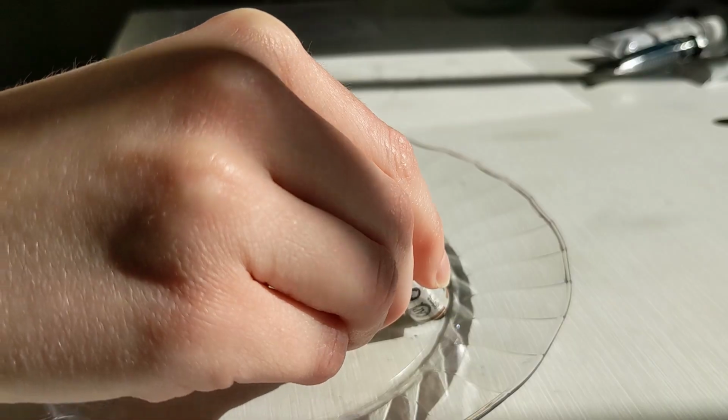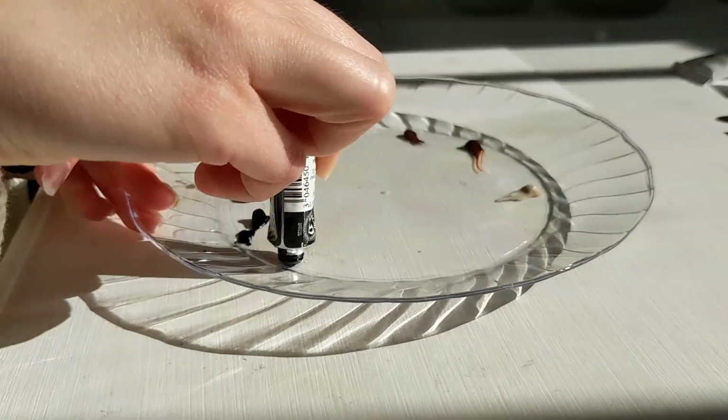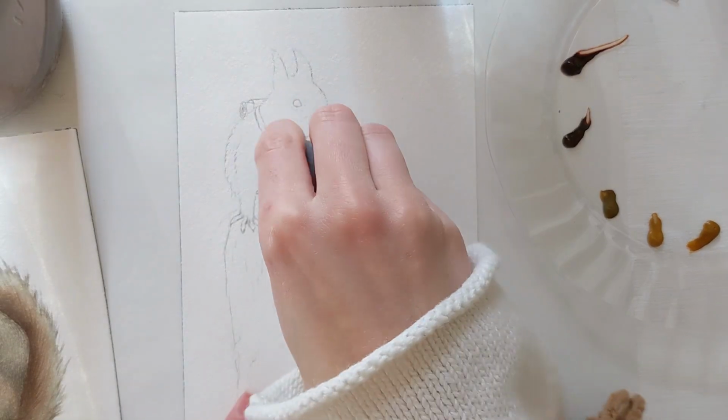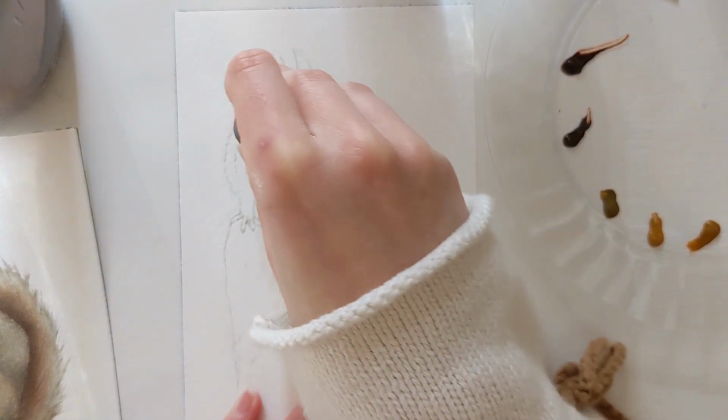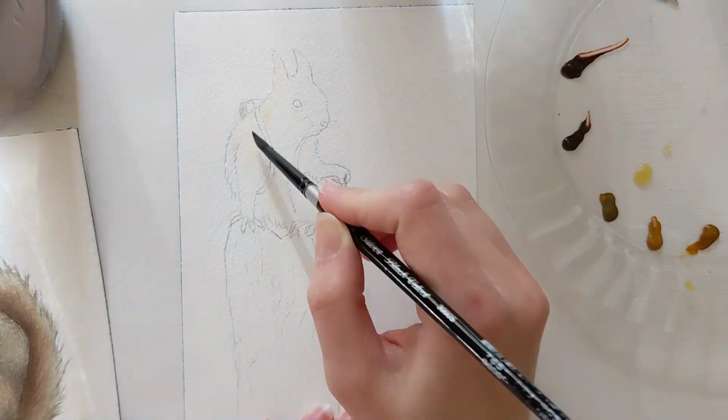I asked people over on my Instagram stories what they wanted to see me paint this year, and someone said a squirrel, so I did just that. I absolutely love rendering fur, and I think this little guy turned out really well in the end.